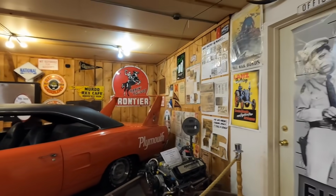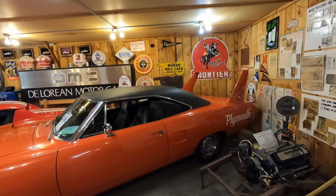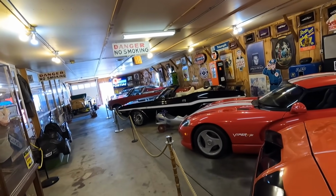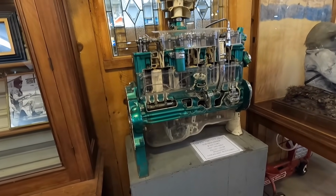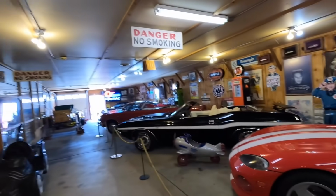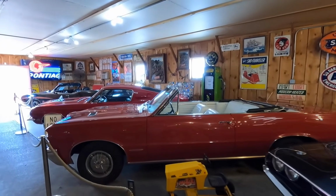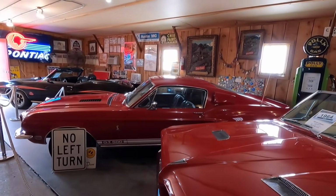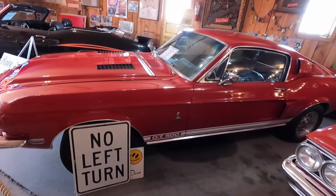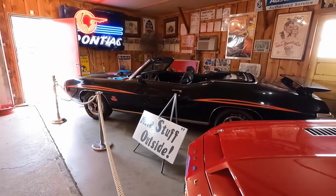You'd need a team of people to keep track of this stuff. Look at the old Plymouth with the spoiler on the back. Barney Fife. Hey, Barney. Hope he has his bullet. A DeLorean sign. A display of an engine. Look at the little toy airplane, convertibles. That'd be a nice old car. There you go. There's your Mustang. Huh. Wonder if they sell any of this stuff. I doubt it.